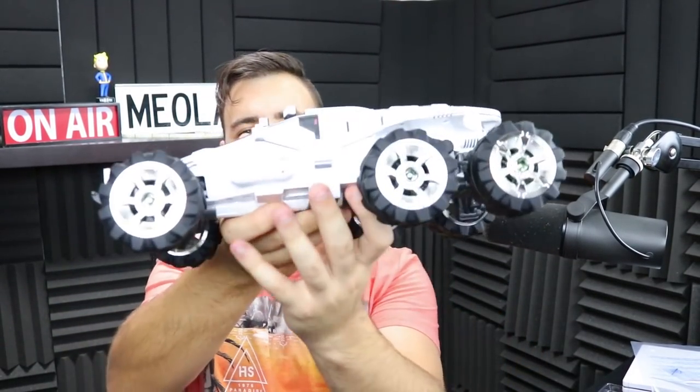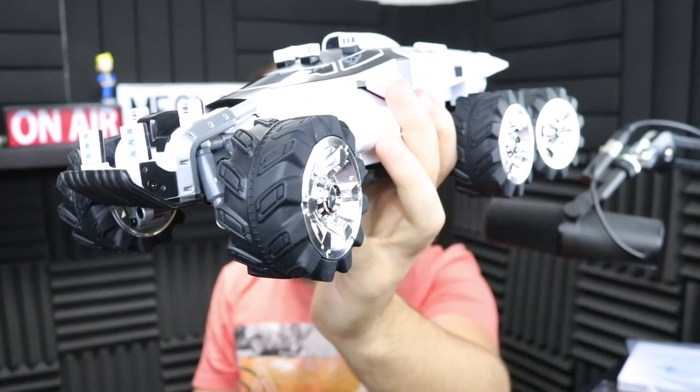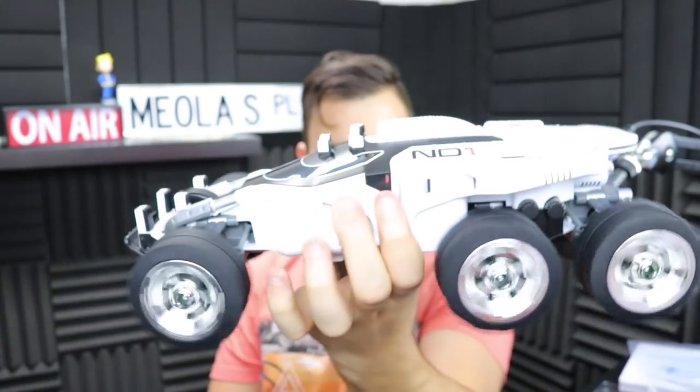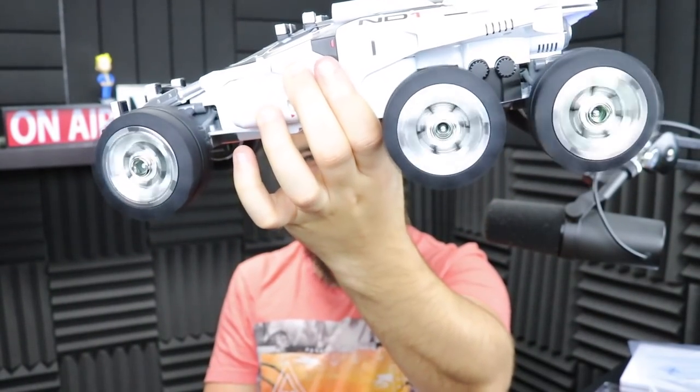Oh, boy. Check it out. Here is our car. Turning the wheels. And the back ones turn as well. Oh, God. Hell yeah. That's so good. Wait, what? All right. I am suddenly super excited.